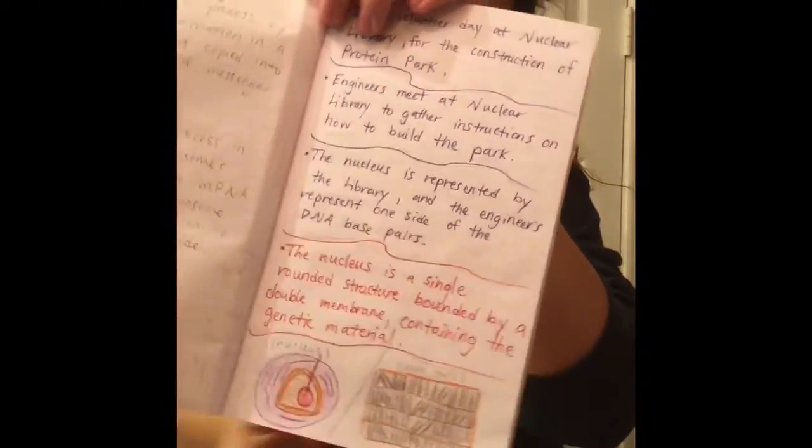Okay, page 1. It is Volunteer Day at Nuclear Library for the construction of Protein Park. Engineers meet at Nuclear Library to gather instructions on how to build the park. The nucleus is represented by the library, and the engineers represent one side of the DNA base pairs. The nucleus is a single rounded structure bounded by a double membrane containing the genetic material. Here's my nucleus, and here's the nuclear library.